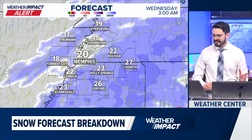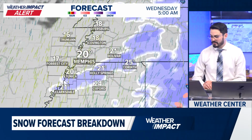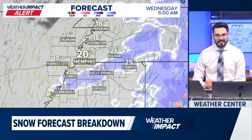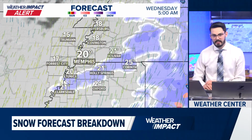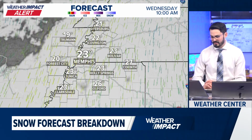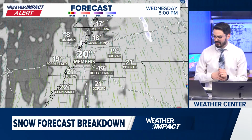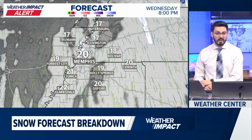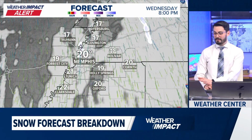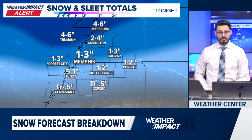But as we get to 3 a.m., we're starting to see the back edge of this system pushing in. We're still seeing some pockets of heavy snowfall, and we'll see a little bit of lingering moisture on the very tail end of this. So around 5 a.m., we'll still have some flurries around the area. That last little burst of snow, and then we're done really by around daybreak. We're going to see everything pretty much done here. So tomorrow it's going to be cold. We're not getting out of the 20s for highs. That's possibly going to be putting us into record cold territory, especially as we go into Thursday.